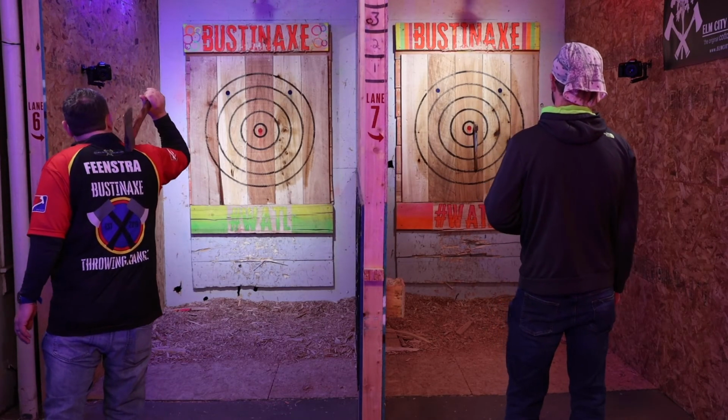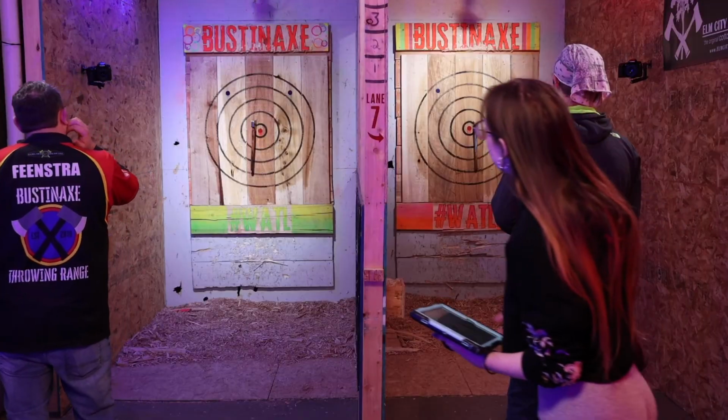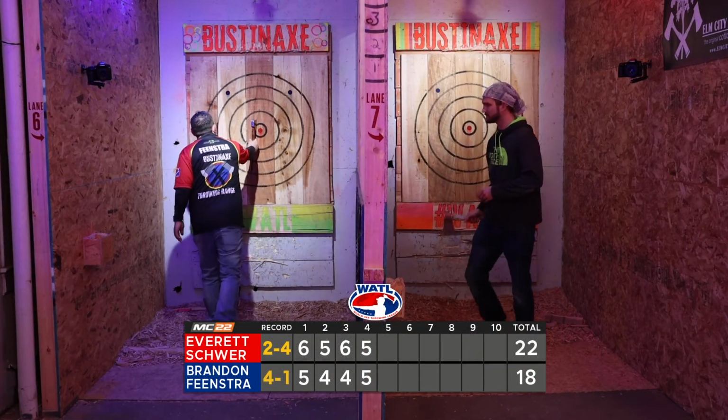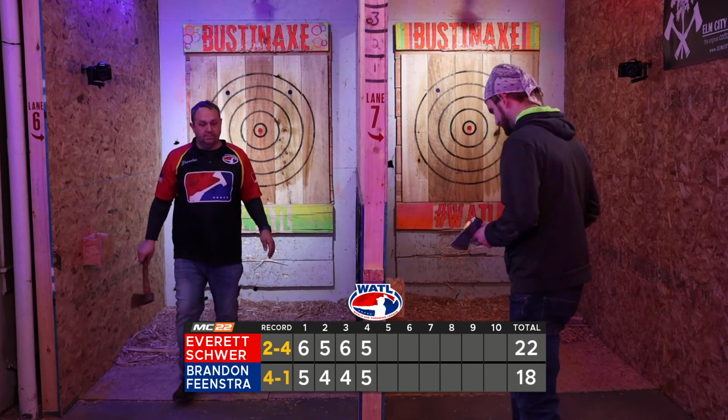Looks like a 5 there, popping through on the left-hand side. 5 Everett, 5 Brandon. Couple of 5s from Shurer and Feenstra. All right, 4-point lead, Everett's up by 4, heading into the 5th row.